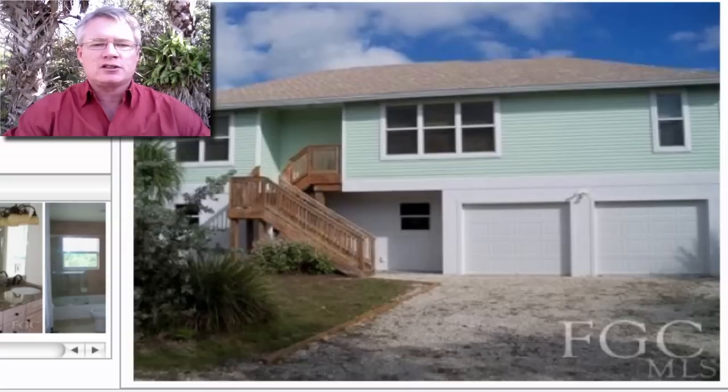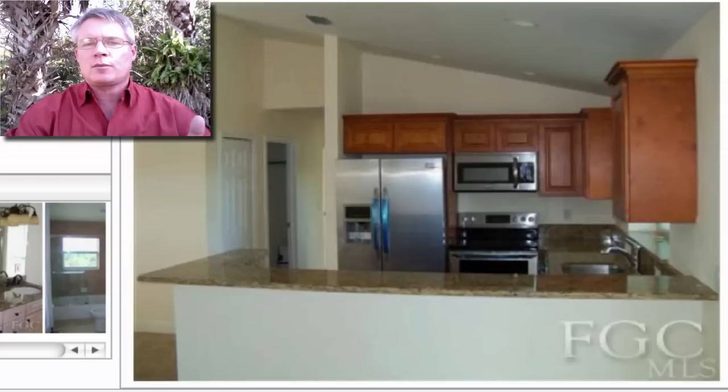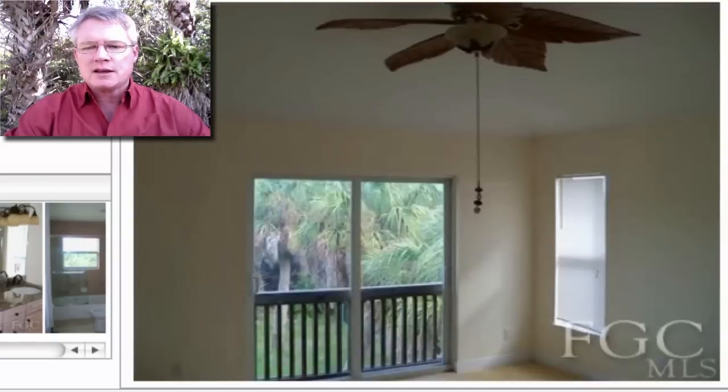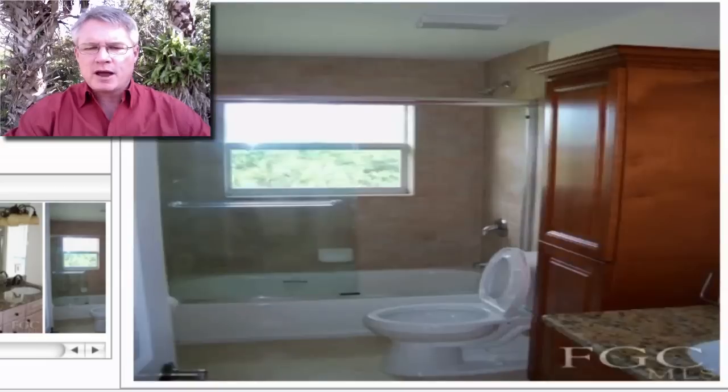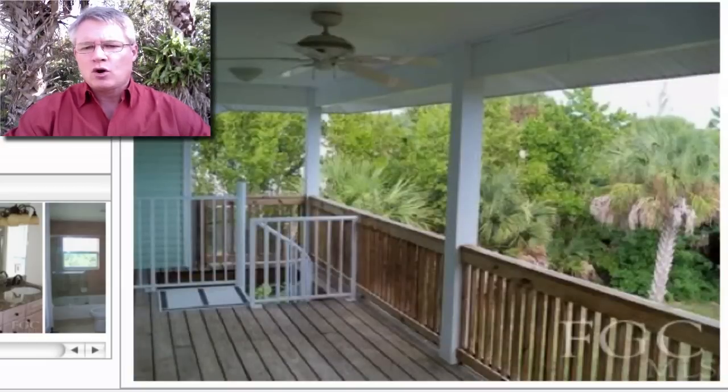This is the best priced new home on Sanibel Island, bar none, over on Kincaid Street. 3-bedroom, 2-baths, 1,300 square foot under air, $388 makes this another one of those great buys of the day. Granite countertops, great bathrooms, as you see by the cabinetry, overlooking lots of nice wildlife preserve. Boy, to get a home of this nature in the $350 range would just about be unheard of.